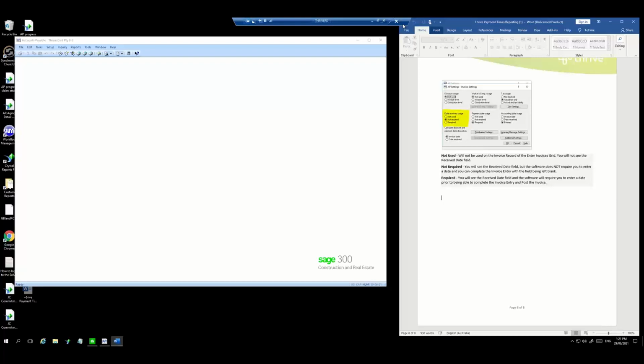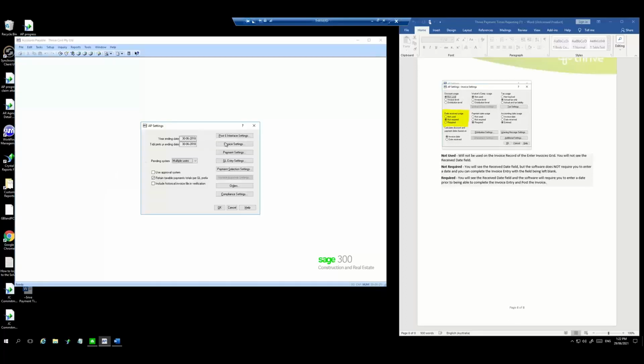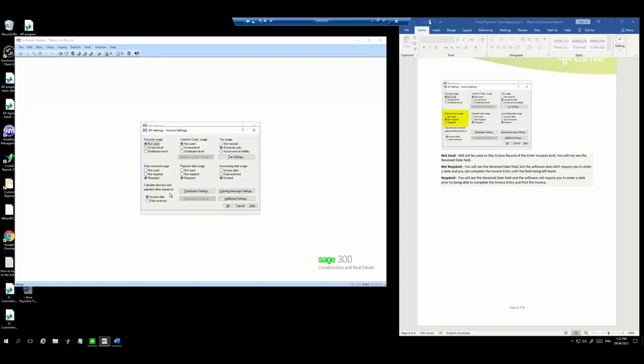Yeah, and John's got a question. What fields are used to calculate the terms? That's a good one, John. I forgot that. We're actually recommending that you also turn on the date received field. So how do you do that? In AP, you go to company settings, AP settings, invoice settings, and right here, date received usage.